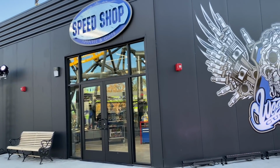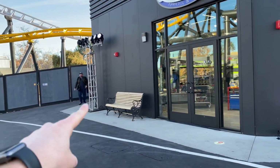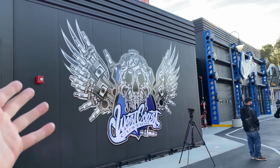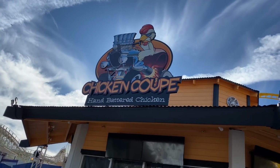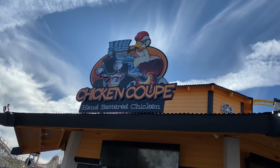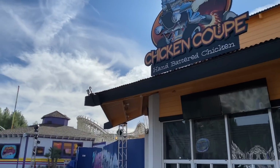So I believe you exit into the gift shop. If not, the entrance is just right here, because the exit to the coaster usually is right over here. But beautiful looking shop, and then of course a beautiful looking piece of artwork on the outside of it. And we also have some things that I didn't cover in the last video, like the chicken coop. This is the new eatery. I'm assuming they're gonna have a bunch of great chicken strips and a bunch of other kind of chicken dishes here. But it's nice that more specialty food is showing up in this area.